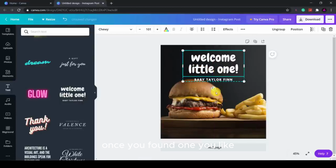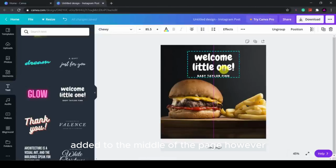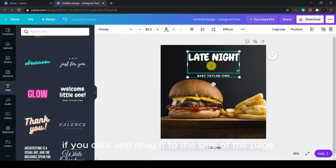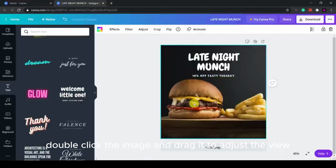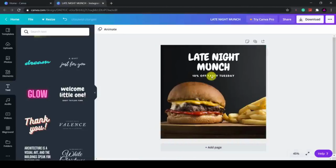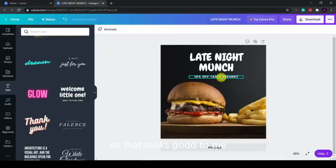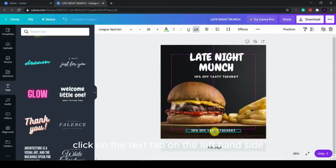You can resize it by clicking and dragging in the corners and then double-click the text to edit it. I'll just add late night munch 10% off Tasty Tuesday. Now what you might want to do is add your website URL and logo to the bottom for brand awareness. So good in case anyone tries to steal your image. I'll just copy this text and place it on the bottom.